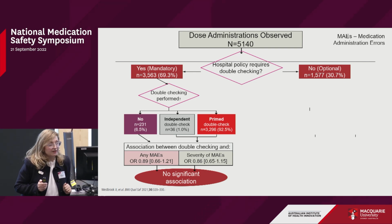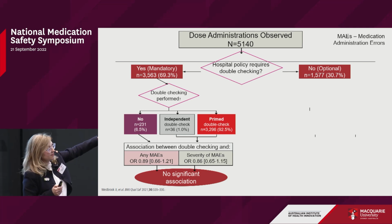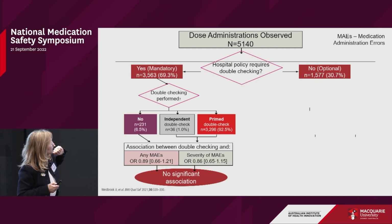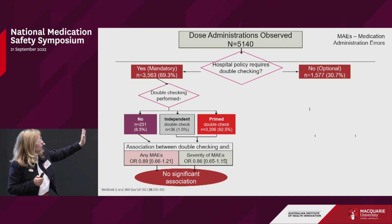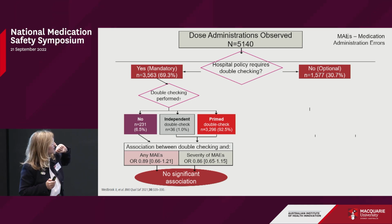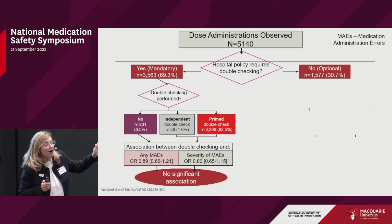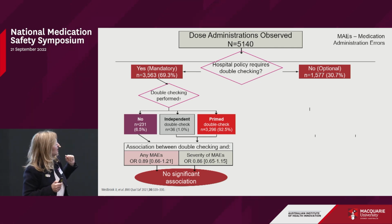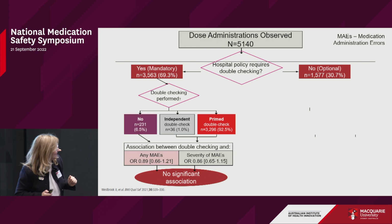So of the 5,000 medication dose administrations, nearly 70%, 69% of them were required by policy to be independently double checked. What we found was that no double checking occurred in 6.5%. Independent double checking occurred in 36 instances, or 1%. And prime double checking occurred 93% of the time. So if prime double checking was the policy, that's incredibly good compliance with a health policy.